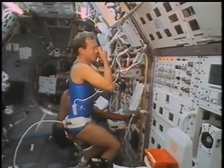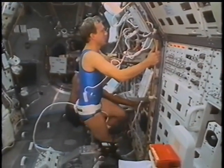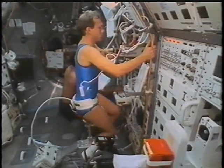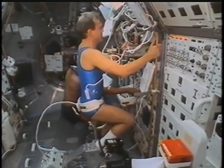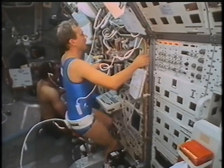Everything else in space changes too, and especially the effectiveness of our metabolism and of our lungs. We investigate that by doing several different breathing maneuvers under rest and under a defined workload, like here on an ergometer.